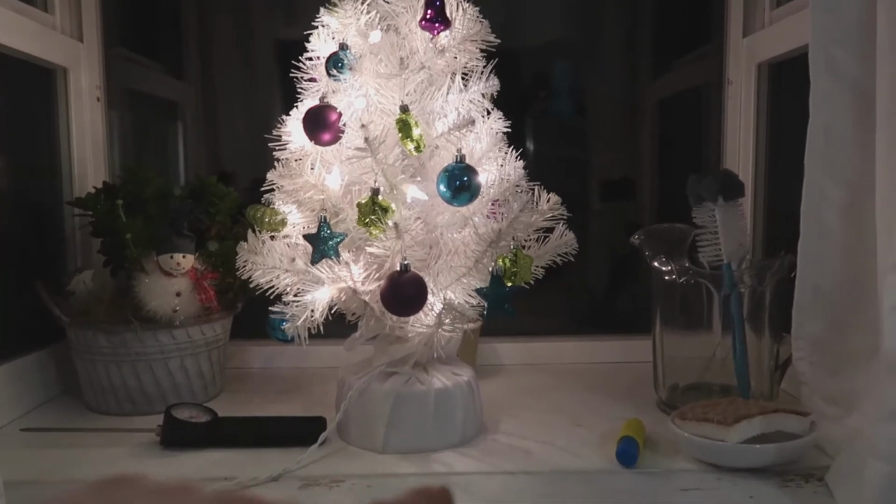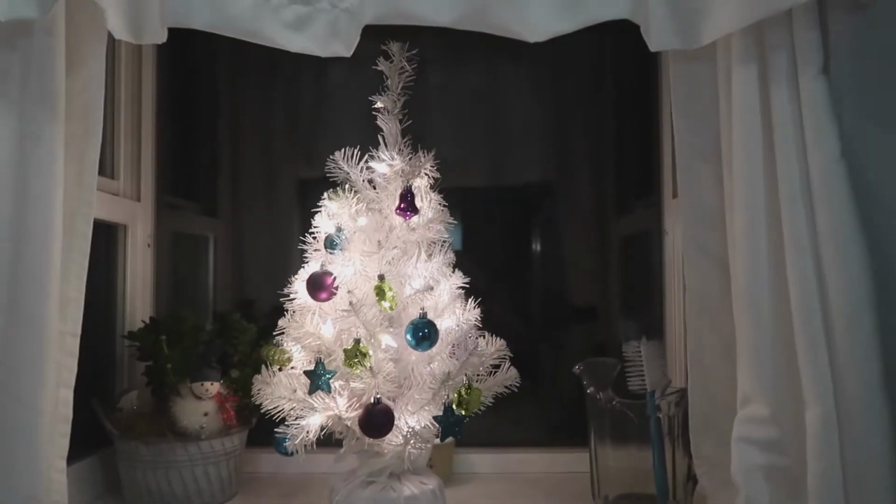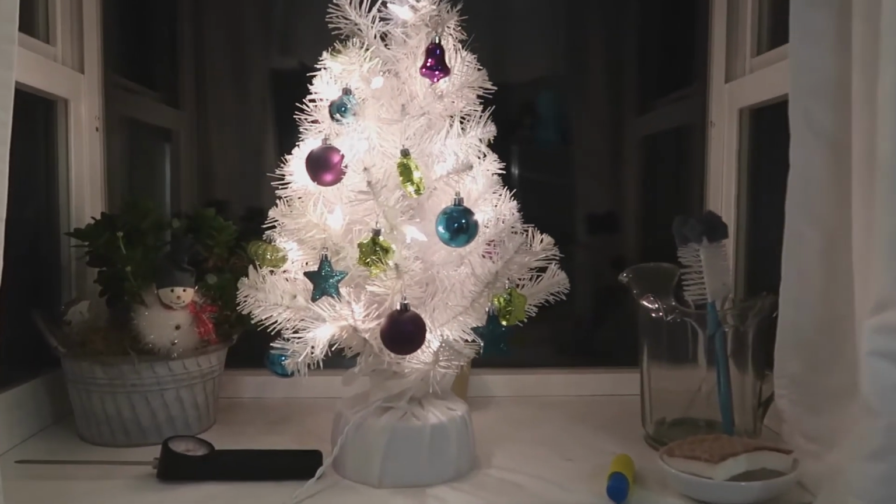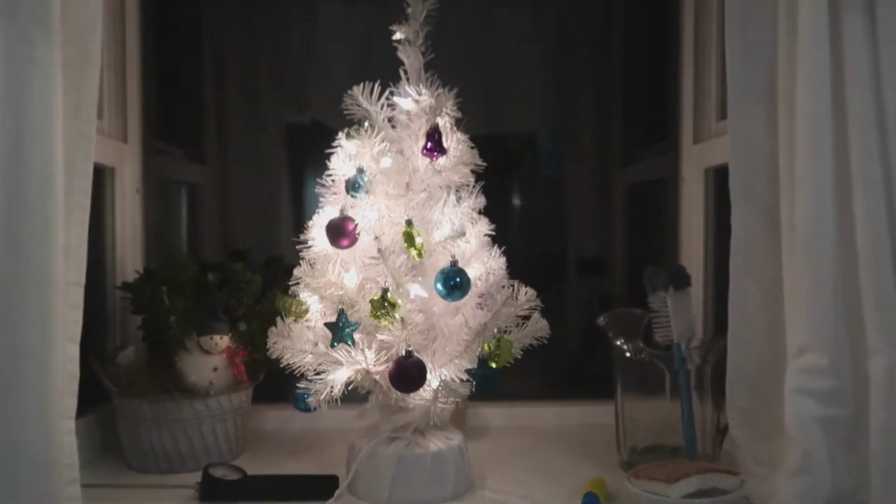Sorry, my house is so dark, guys. My next house is gonna have so many windows, we're gonna be blinded by the light. Anyway, I don't really have that much in the kitchen. Let me show you the one thing that I have in the kitchen. Guys, I had the same tree in my kitchen window last year. I just love the light and joy that it brings me when I am doing dishes in here.